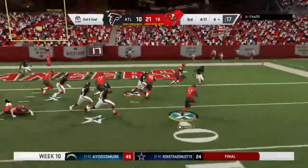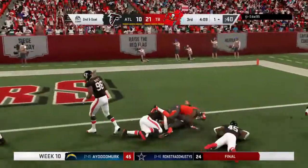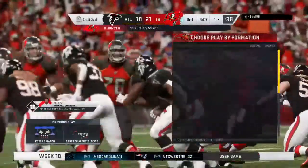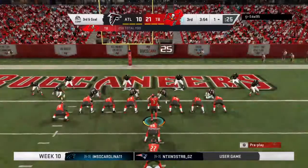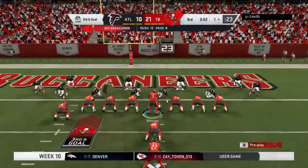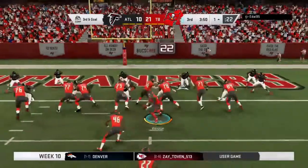Back to the ground, this time with Jones, and he'll be stopped about a yard shy of the goal line after a pickup of about 3. Third quarter and you've got the lead. You're not ready to go into that 4-minute offense to close the game out, but a running game can really benefit your team right now.